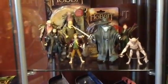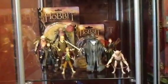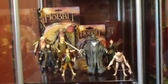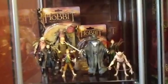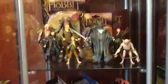These are all the 6-inch waves. I'm more of a 6-inch collector. That's probably what my main focus will be. I cannot wait to get my hands on the new San Diego Azog. That's coming out in a couple months, so it's going to be awesome.